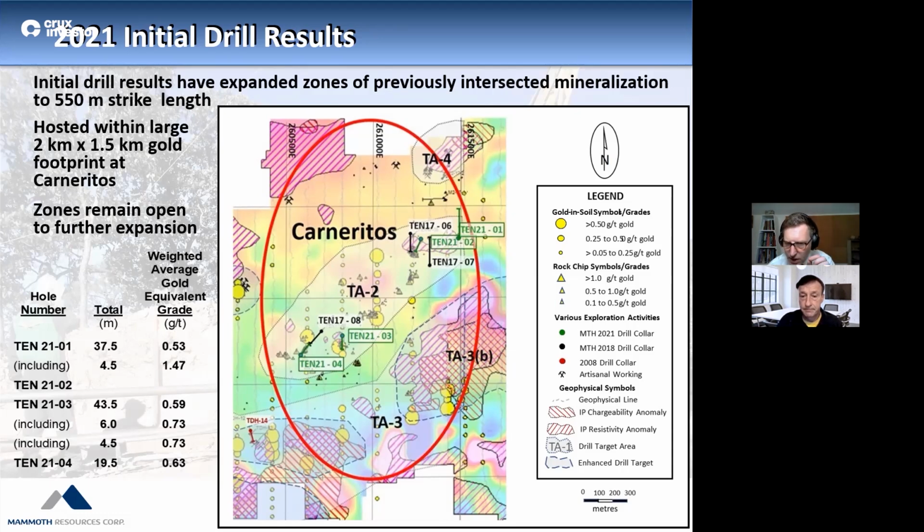So did you hit the same kind of alteration? Did you hit the same veining? Did you hit the same geology? You know, that's quite close. How can you tell that it's faulted? Is it just the absence of mineralization, or are there some stratigraphic markers that you can use? Some stratigraphic markers as well.